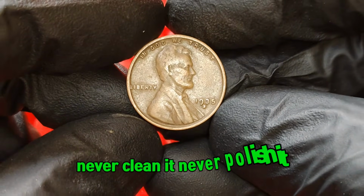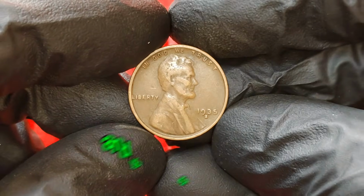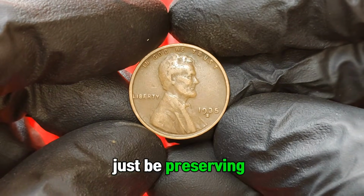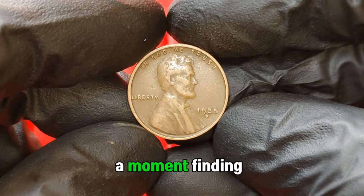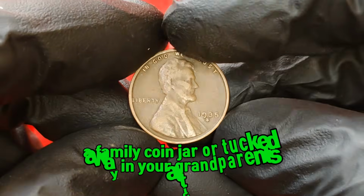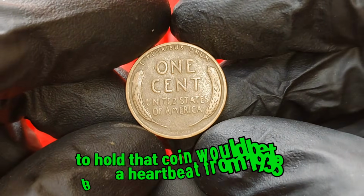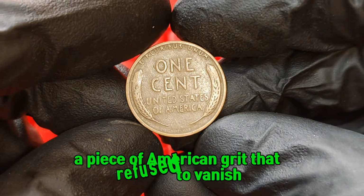Never clean it. Never polish it. Keep its fine, natural tone intact, and you might just be preserving a $178,500 masterpiece. Imagine it for a moment. Finding one of these in an old cigar box, a family coin jar, or tucked away in your grandparents' attic. To hold that coin would be to hold a heartbeat from 1935, a piece of American grit that refused to vanish.